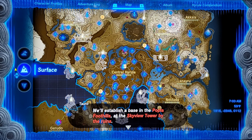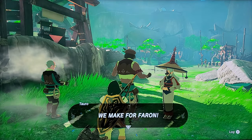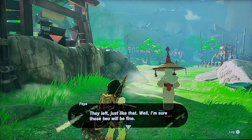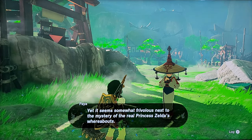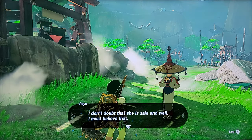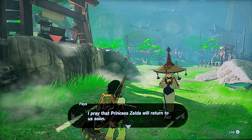We've established a base in Poplar Foothills at the Skyview Tower by the ruins. Oh man, guys! New discoveries. We mark for Farun. They left just like that. Well, I'm sure those two will be fine. I must study more about the Zonai civilization so I don't fall behind Turo and Caleb. Yet it seems somewhat frivolous next to the mystery of the real Princess Zelda's whereabouts. I don't doubt that she is safe and well. I must believe that. As chief of this village, I can't leave my people, so I must place the search in your capable hands. I pray that Princess Zelda will return to us soon.